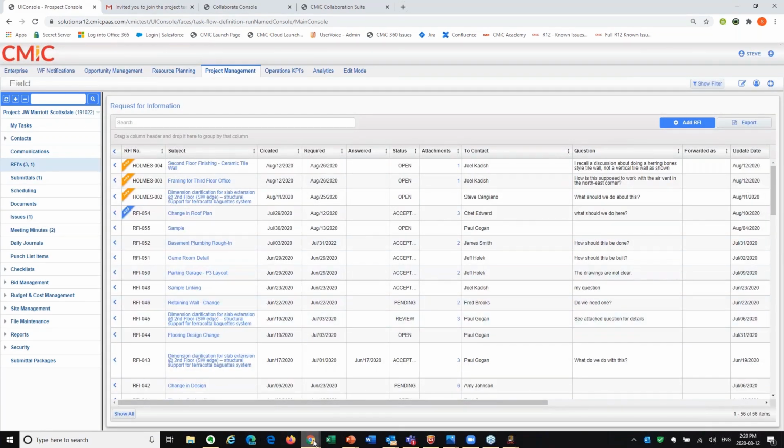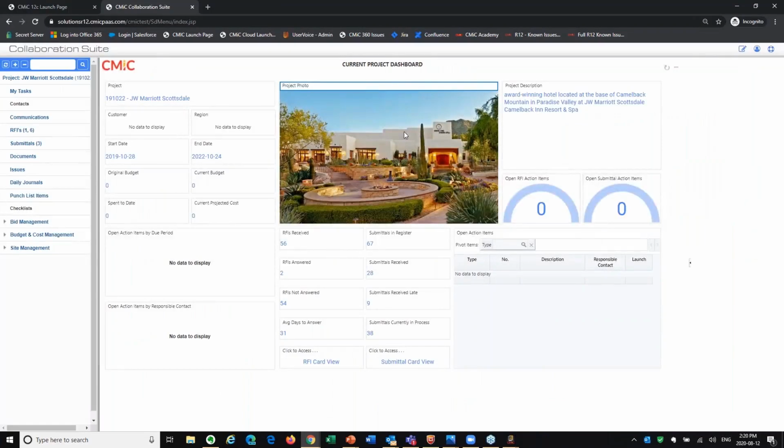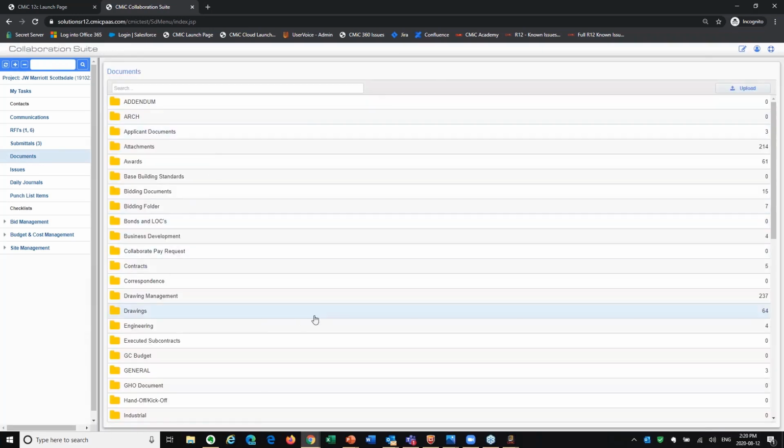And that's a really important factor. So I'm going to show you, I'm logging in right now as a subcontractor, and I have a limited menu. So I can only work with RFIs and submittals and documents, and maybe not all the document folders, maybe just a handful of them have been given to me as something that I can access.